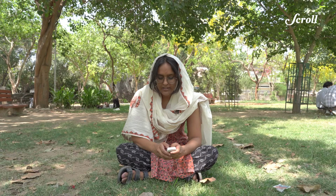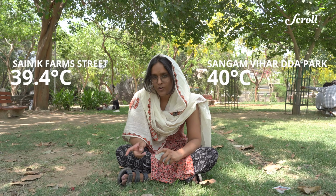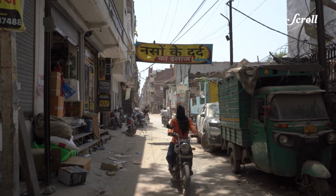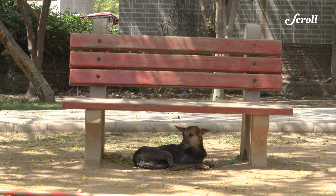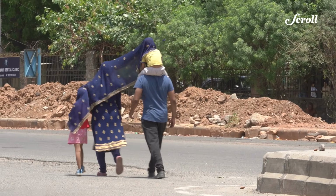Locals have told us that this is the only big park in Sangam Vihar. And here we are recording a temperature of 40 degrees Celsius, which is not only more than what we saw in city forest, but also higher than the streets of Sainik Farm. This could possibly be because we are still surrounded by concrete and houses in Sangam Vihar. So in a densely built up area, even a green space like this one is only able to give us very limited amount of relief.